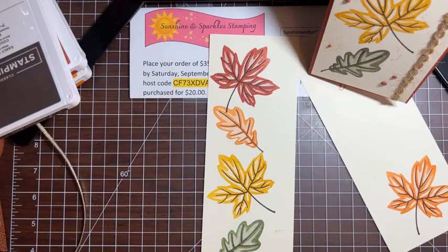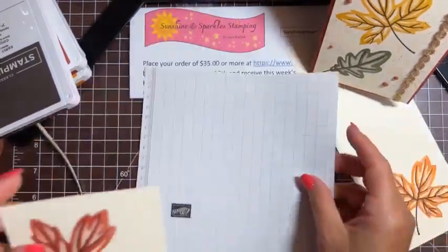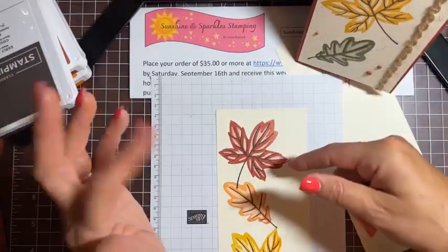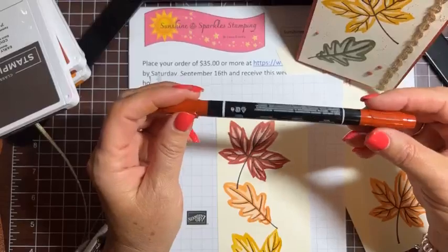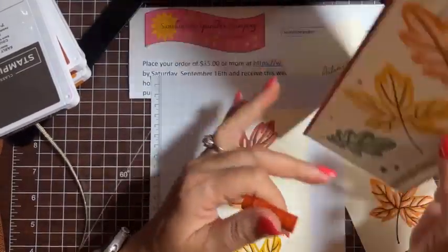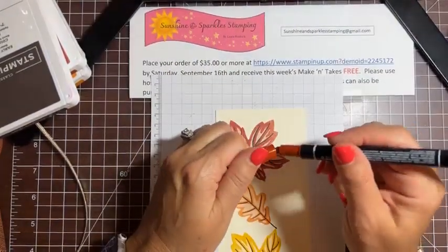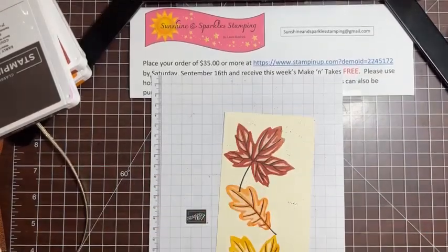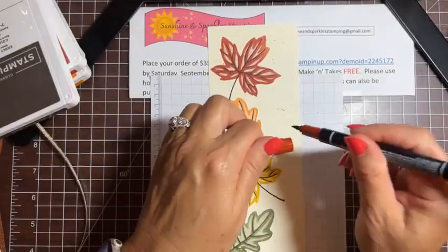Okay, next I'm just getting a little piece of scrap paper and I'm going to start doing some splatter. And I'm just gonna do it in the colors that we used. So here is the Cajun Craze, and these are Stampin' Write markers. And let me get this one out of the way, and this. And I'm just gonna flick them just like that. So we have a little bit of splatter everywhere in the different colors.